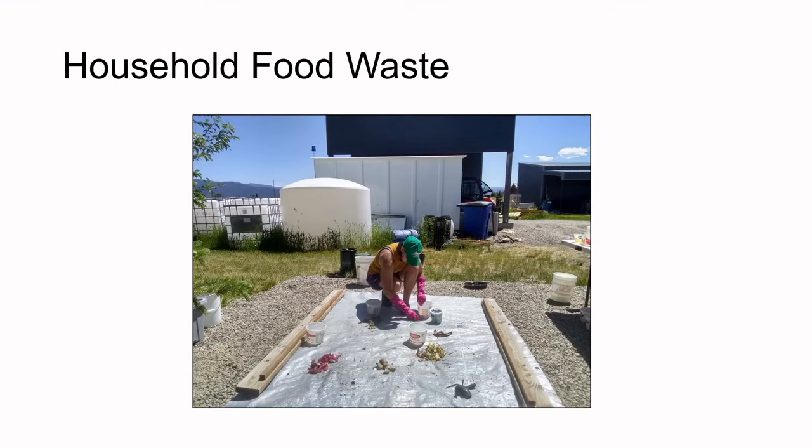For the household food waste portion of this research, we selected 12 households and divided them into 2 routes. These households were provided a 5-gallon bucket each, and instructions on what food waste was acceptable for this project. Certain wastes were excluded: milk, meat, eggshells, etc.